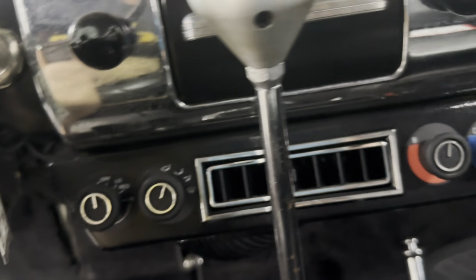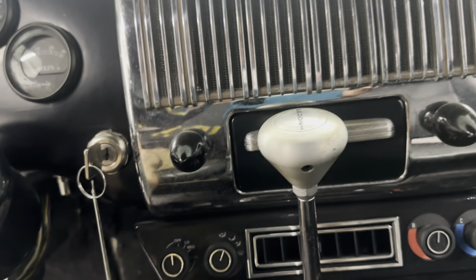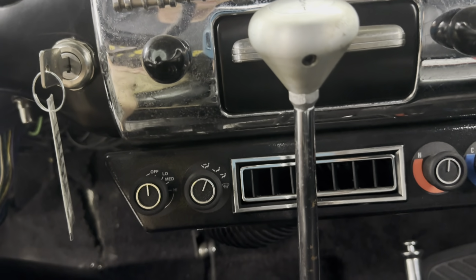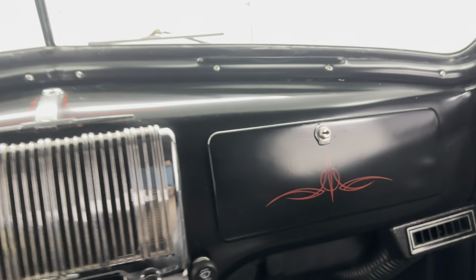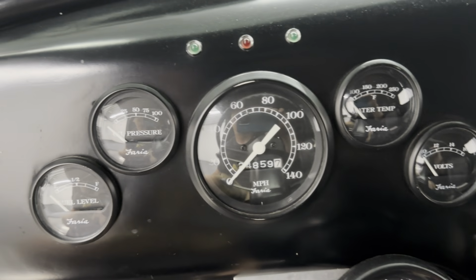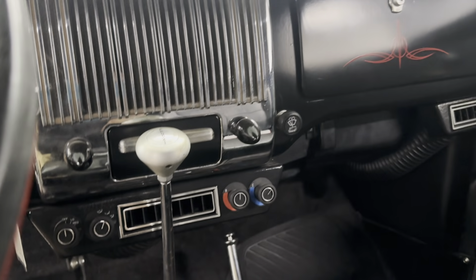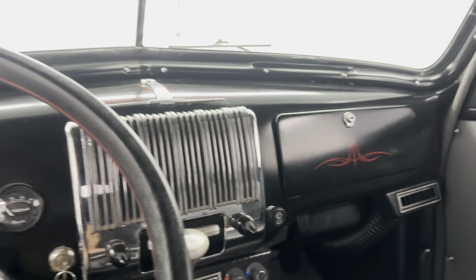It's got a Lokar shifter. You're gonna see it has the AC controls, heat and AC controls for Vintage Air. It has a condenser and the under the dash unit, so all that's done. It does need the compressor put on it if you want to have functional air. Nice set of gauges in it, tilt steering column. It's a Lokar shifter. Really comfortable leather seats.